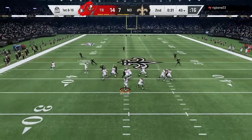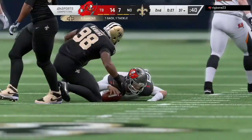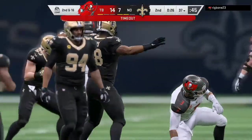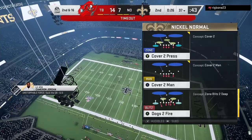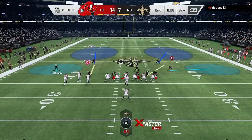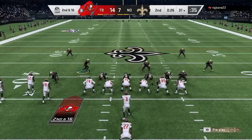To the air again with Winston. Nowhere to escape, and he goes down. Sheldon Rankins abruptly ends that play with a sack. The Bucs going to go ahead and use the 2nd of their timeouts as they'll stop the clock with 26 seconds to go until halftime.